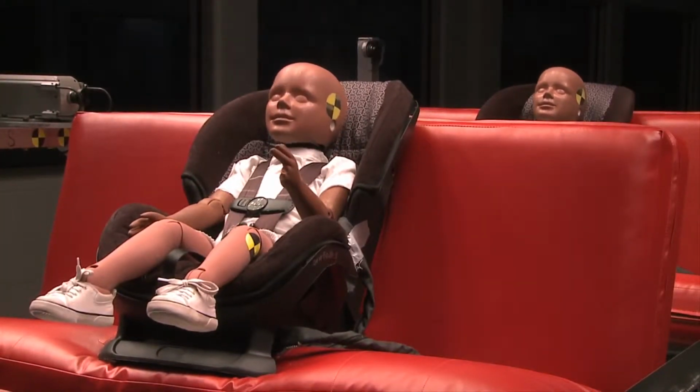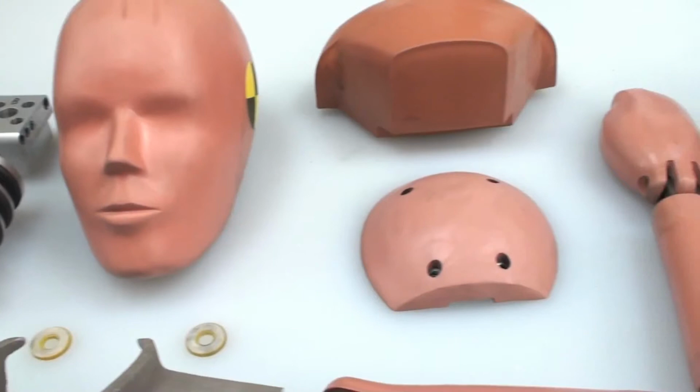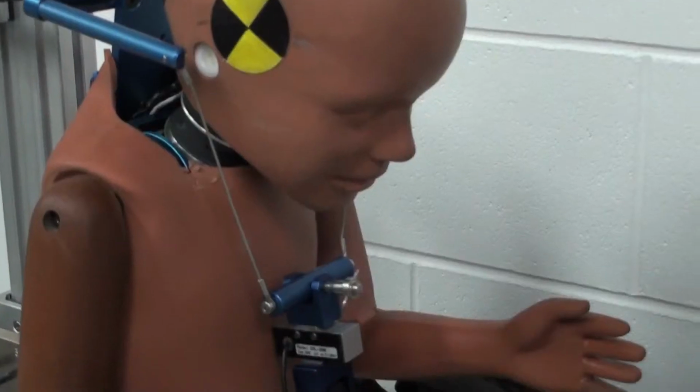My purpose here at Dorel is to calibrate and maintain the crash test dummies. Their purpose is to resemble the human anatomy. I'll test each individual component one at a time in order to ensure that they're functioning properly. When they're done in here, they'll do their job out there.